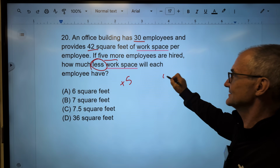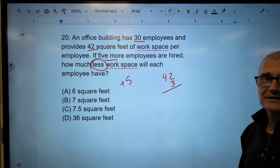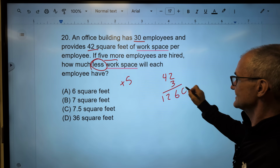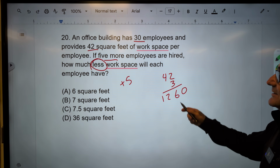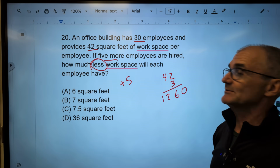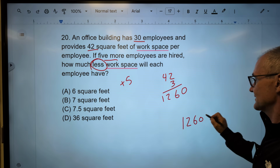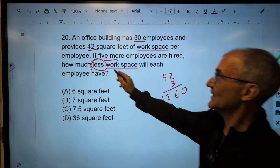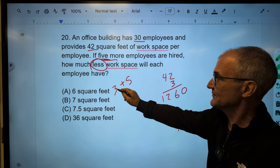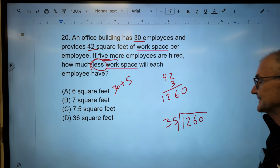I think what I'm going to do is 42 times 30. I'm actually just going to times it by 3, then add a 0 on there to get 6, 12. Remember I had that 0. So the total area is 42 per person times 30 people. So I did 42 times 30 to get 1260. So that's the size of the office. There are 5 more people in there. So there were 30. 30 plus 5 gives me 35. So I have to divide this by 35.